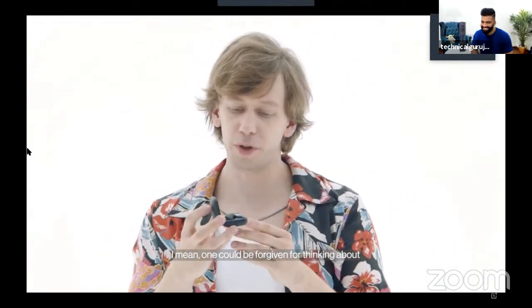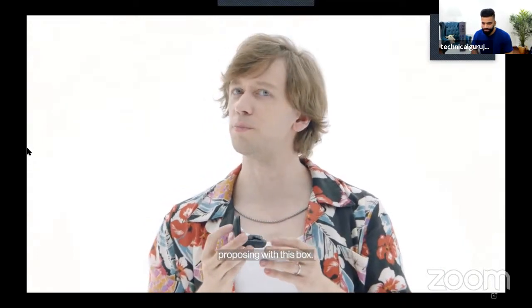One second to open, again one second to close. I mean, one could be forgiven for thinking about proposing with this box. Box with OnePlus Buds Pro in it.